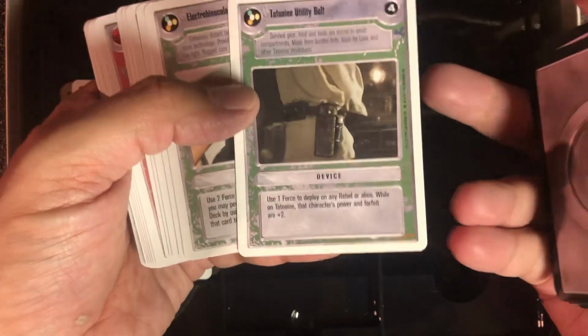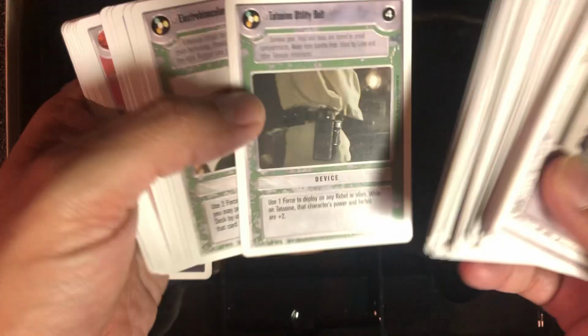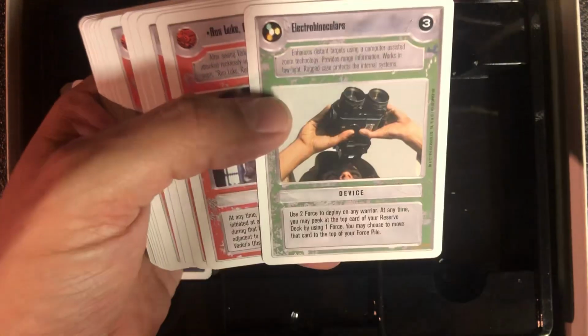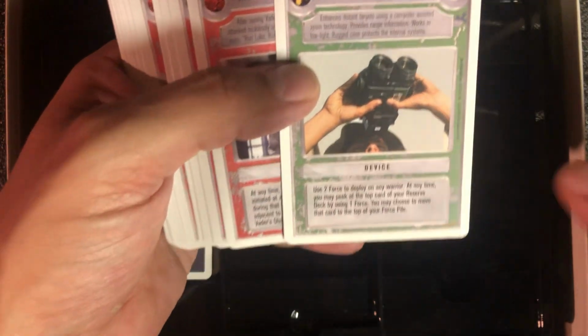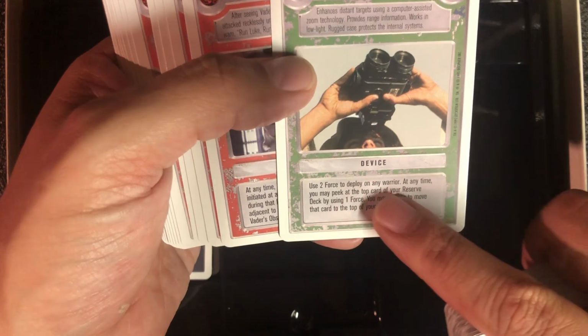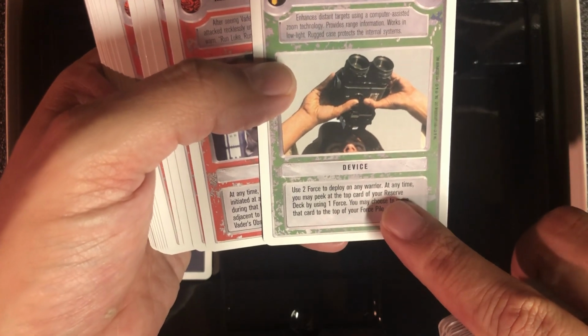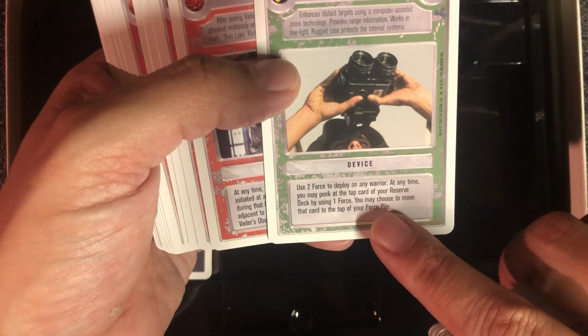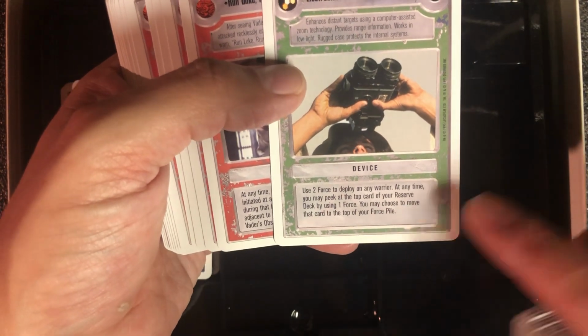In fact, trying to play these decks is really painful. They didn't balance them out very well. There's a lot of cards that are almost useless, that don't do much. But there are some that are kind of neat. So this says use 2 force to deploy any warrior. At any time you may peek at the top card of your reserve deck and use 1 force. You may choose to move that card to the top of your force pile.